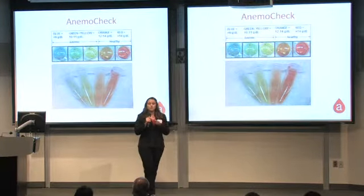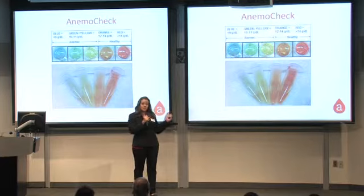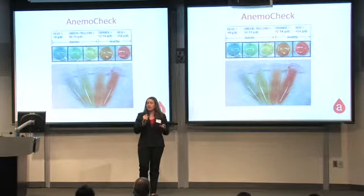All one does is perform a finger stick, collect blood into a small tube, mix that blood with our chemical tube, and wait. After 45 seconds, the final color in the tube, as you can see here, correlates to a hemoglobin level. It's very simple to do, very inexpensive, and disposable after that.